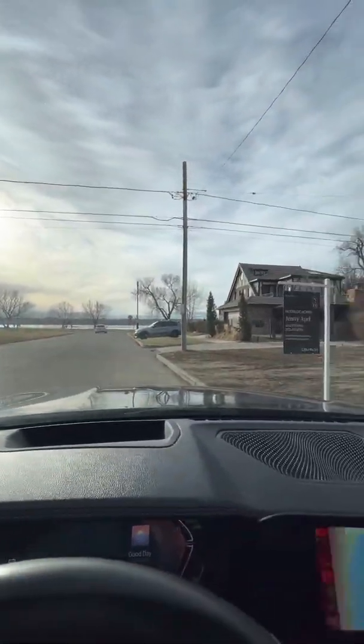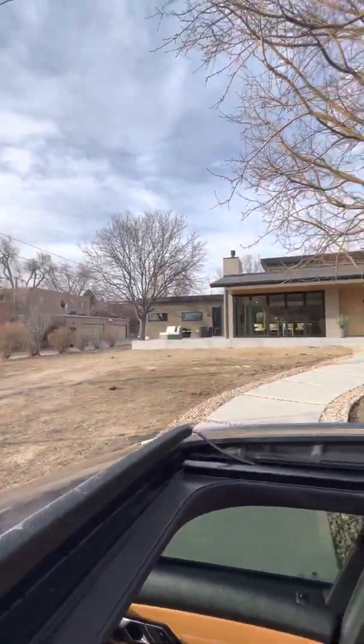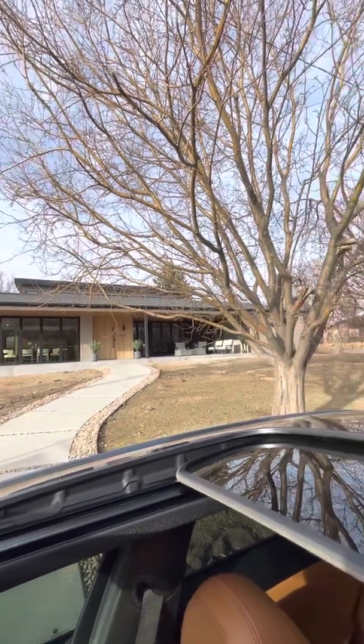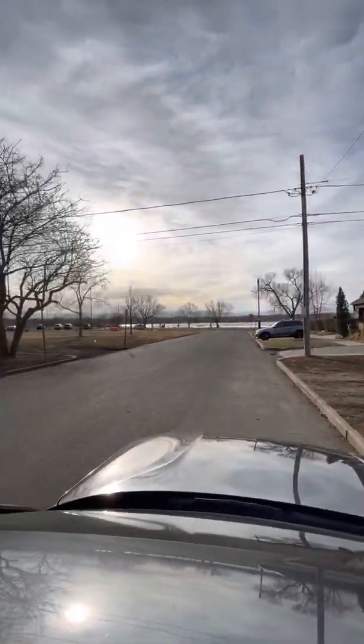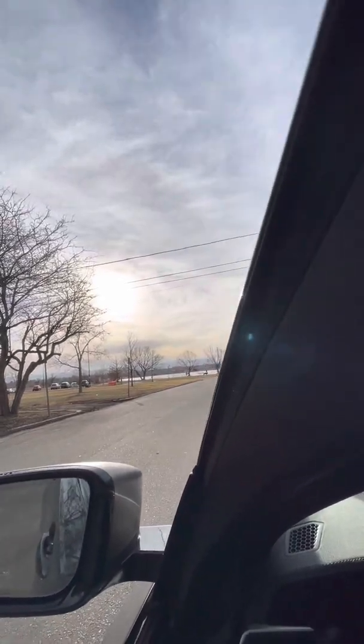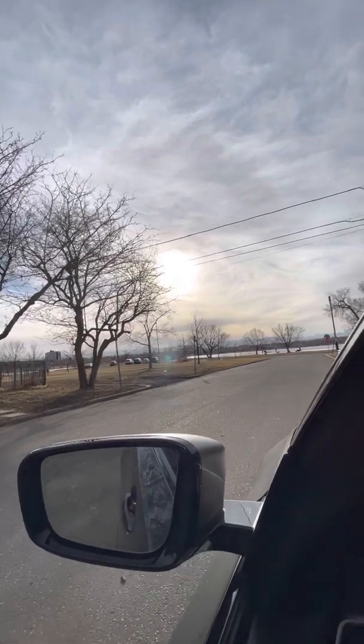I'm going to do a little video of the surrounding neighborhood as well. I just realized I'm switching from my GoPro to the iPhone, so you'll see a little bit of a difference here in video quality. Here's the front of the house, and I'm going to just drive forward, and then I'll have to go left, and then I'll go around the block just to see what's on the other side.